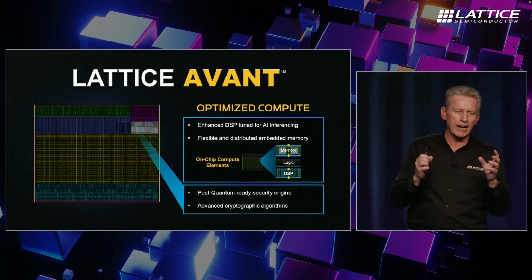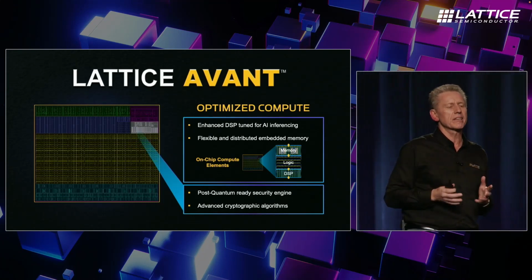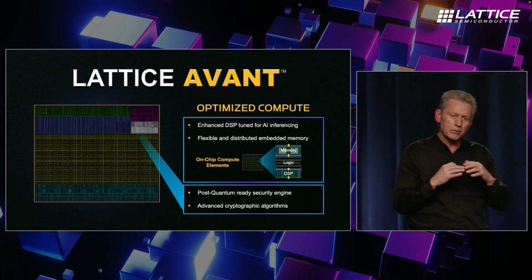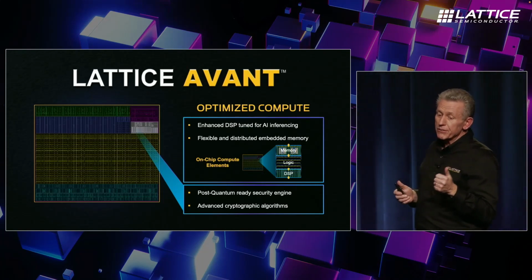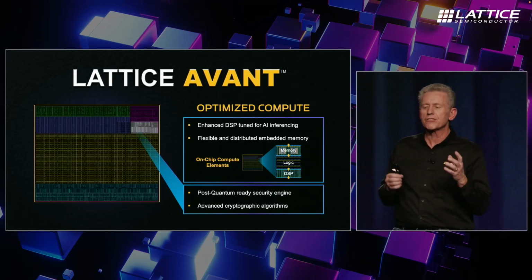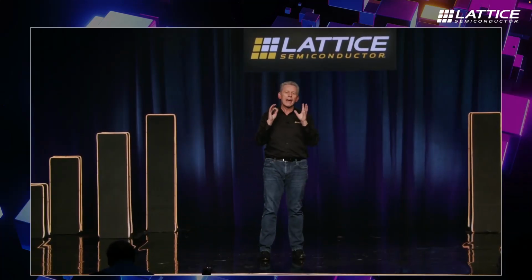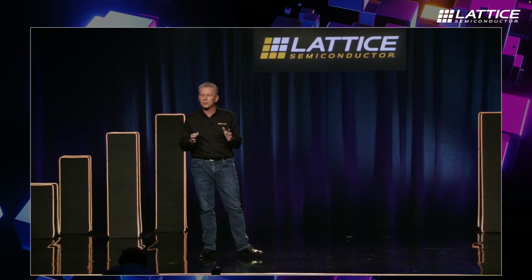Now, Avant delivers not just higher levels of compute, but secure compute as well. We all know that cyber attacks are on the rise. Everything's getting hacked, from the servers in the data center to internet-enabled infrastructure and automobiles. And hardware security is top of mind for our customers across all markets. And so to help them address these security threats, the Lattice Avant architecture has a very powerful hardware security engine with advanced cryptographic algorithms. And this hardware engine not only protects the hardware IP that they program into our device to build their systems, it also has the ability to do real-time encryption and decryption of data as it flows through the device, up to 10 gigabits per second.